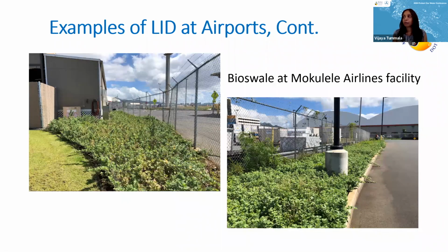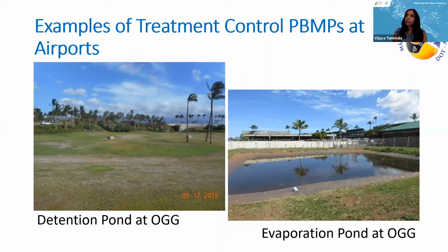This is another example of an LID, a bioswale at the Mokulele Airlines facility that was built like 2 years ago. Here are some examples of treatment control BMPs that are installed at the airports. The photograph on the left is a detention pond at Maui or Kahului Airport, and the photograph on the right is an evaporation pond at the Kahului Airport as well.